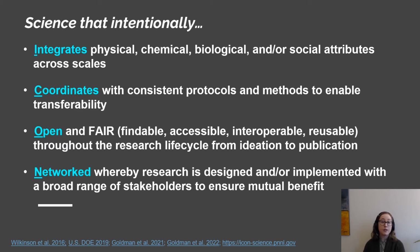I'm going to use a specific research campaign now as an example of ICON in practice to make these concepts more tangible. And as I said at the beginning, the goal here is for you to consider what you can take and apply in your own work.